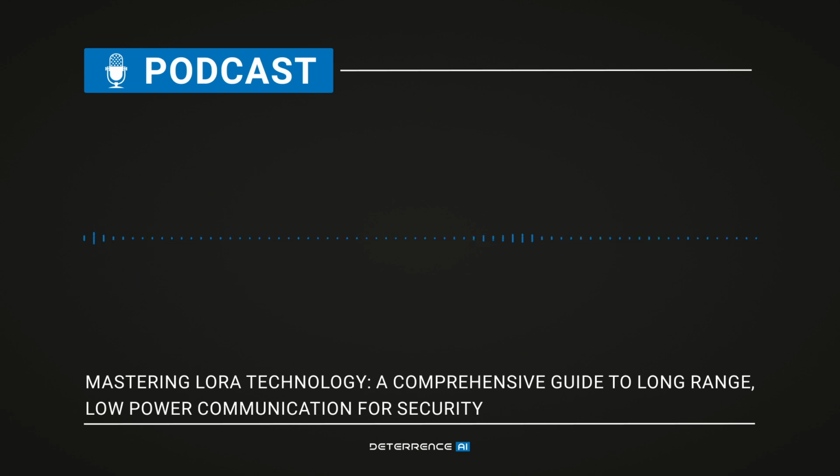Right. And then there's Class C, which I imagine is the most responsive but uses the most power. That's the gist of it. A Class C device essentially keeps its receive window open almost all the time, only closing it briefly when it needs to transmit its own message. So it's always listening and ready to receive a message. Pretty much. This means you get the lowest possible latency for downlink communication. But keeping the receiver active all the time does consume a lot of power. Right, so not ideal for battery-powered devices.